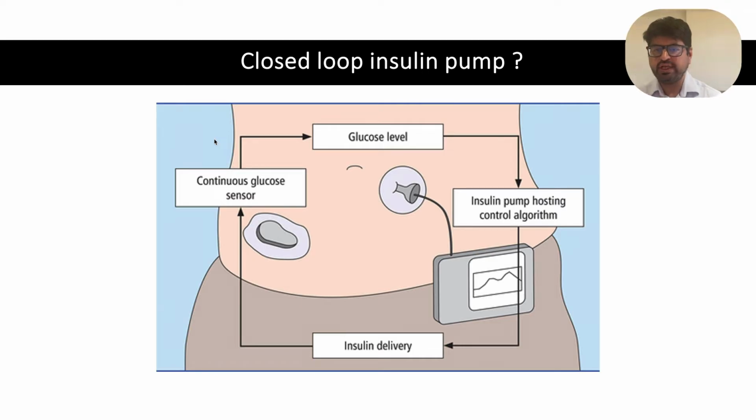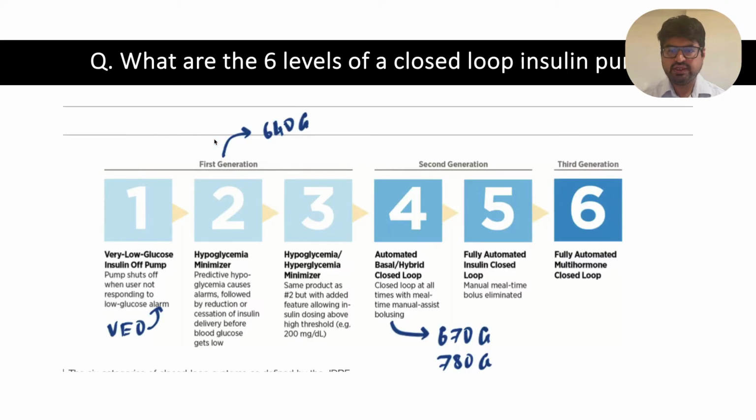So you have two segments of the pump. You have a continuous glucose sensor, which obviously continuously monitors the glucose level. And this sends the data to the pump. And based on the data from the continuous glucose reader, the pump decides the dose of insulin and adjusts the dose of insulin.